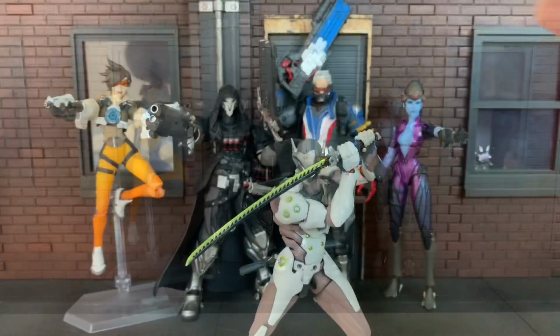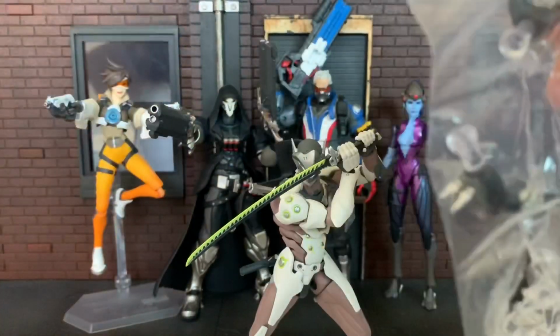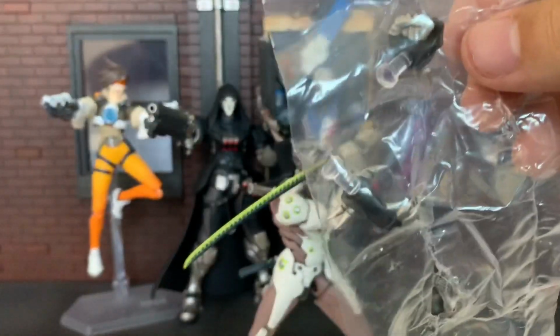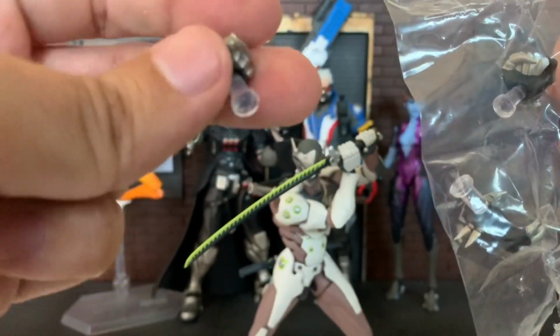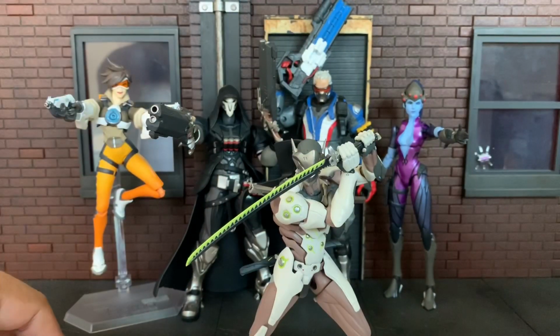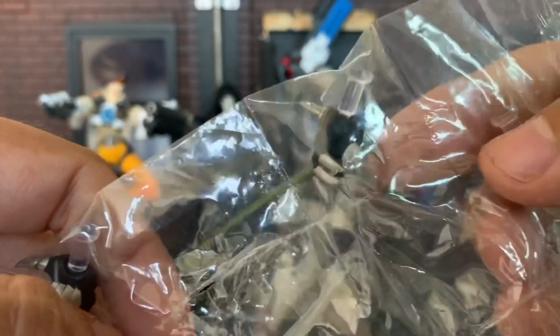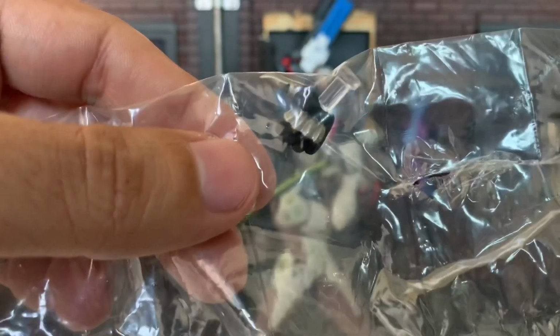So let's move on. Just as I was about to move on, I forgot about Reaper's hand. So he doesn't come with a cool little stand like everybody else, the little purple hand holder. Each hand comes with their own individual peg here. So I don't know why that is. Maybe it's the size of the hand. There's only one size of hand holder, but as you can see, I haven't even opened all the other hands yet. So yeah, let's move.